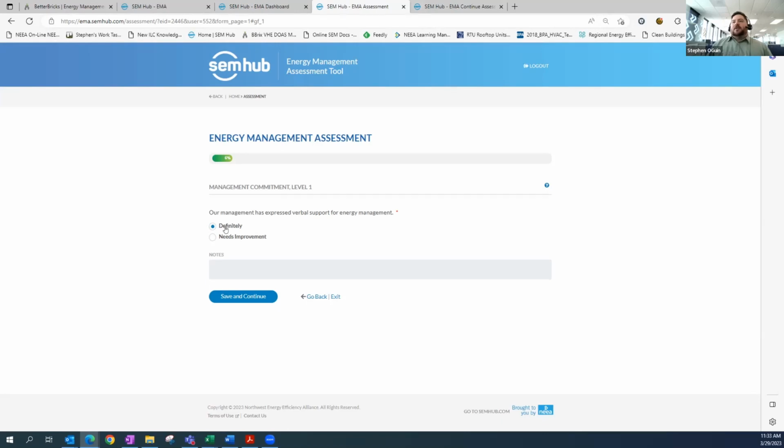And you answer either definitely or needs improvement. It's just a binary question set. And you can also put notes in here as well for how well you're doing or what's going well, and also what's not, what you need to improve. And this whole process, the energy SEM coach takes an hour up to an hour and a half, depending on the site's familiarity with their SEM practices, and it varies, but there are about 60 levels or questions essentially that have to get answered.